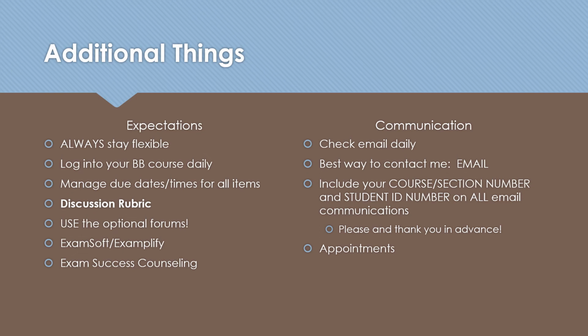It's up to you to manage your due dates and times. They're in the syllabus, they're on the calendar, they're in the modules. We'll let you know if changes come. You need to make the plan that works best for you. If your plan isn't working or you're falling behind, I'll let you know. You let me know. We can meet and talk about it. We can create a plan together. So that's what we want to do.